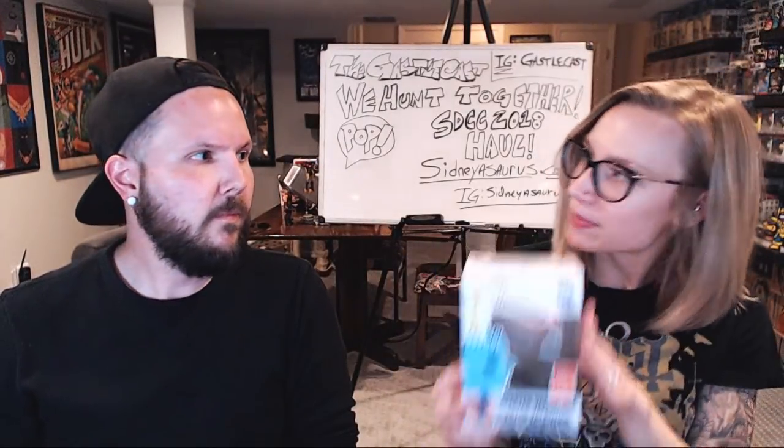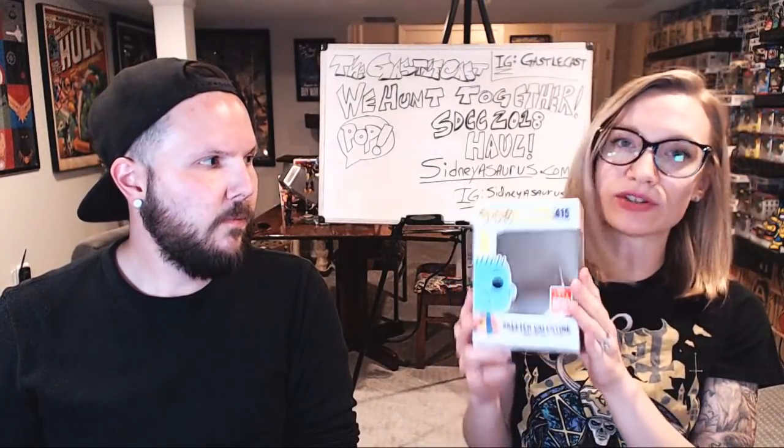But I have a Steve from SDCC that needs the window replaced, and I also have the Happy Happy Joy Joy Ren and Stimpy 2-pack. Yes. With a window that's literally, like, cut.